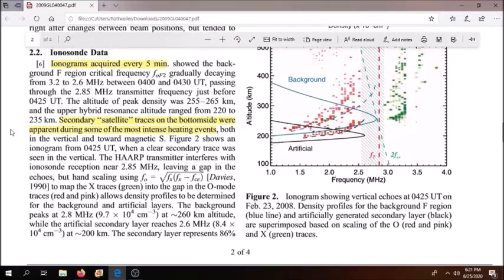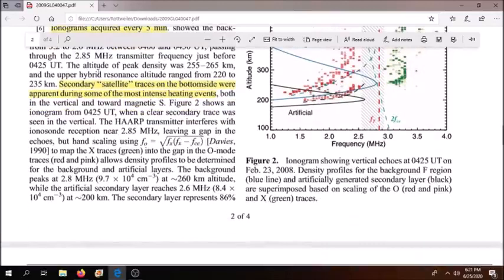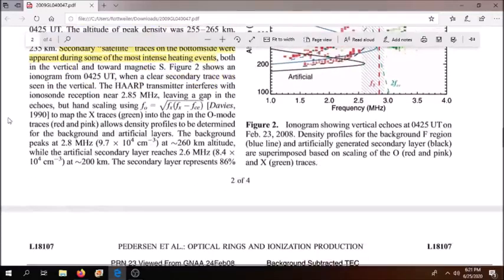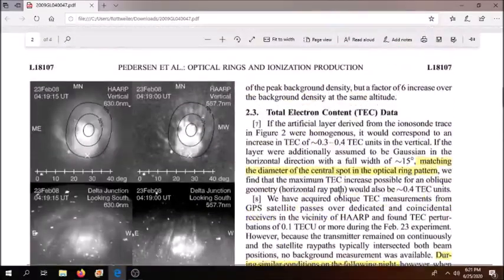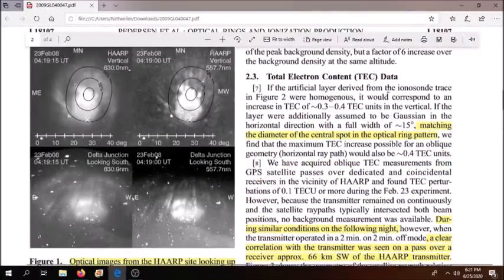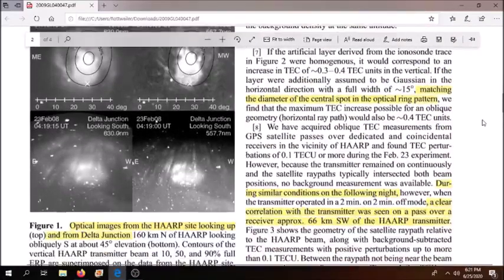Secondary satellite traces on the bottom side were apparent during some of the most intense heating events. And then we'll go through here the altitudes and everything, and when they're talking about the magnetic zenith. Total electron content. And this is the stuff that they're exciting because it talks about super thermal electrons down here.